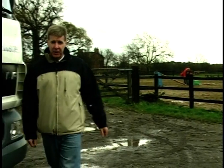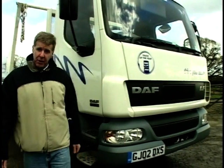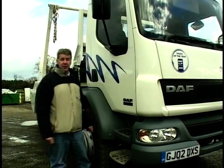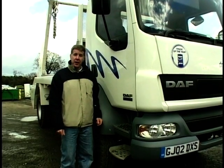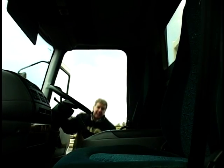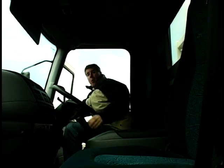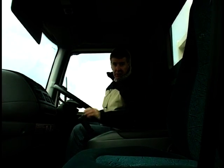Daf is the name of the manufacturer. When it comes to 18-tonners, they're the UK's market leader. But interestingly, they have two completely different ranges at this weight sector: the 65 and the vehicle we're going to be testing today, the 55. So the balance in sales is definitely in favour of the 55 series. So we're going to find out what makes this the best-selling vehicle.